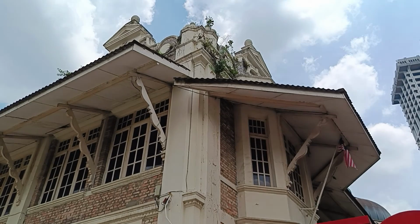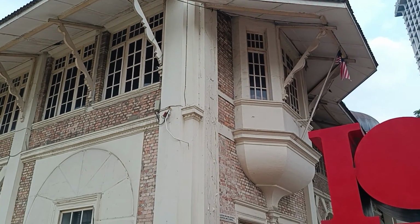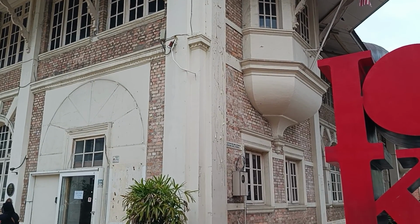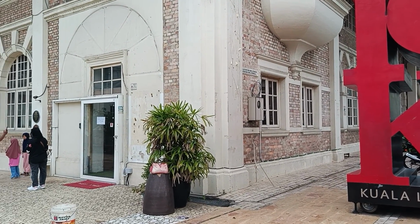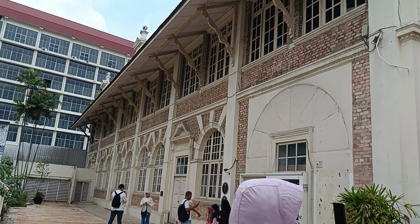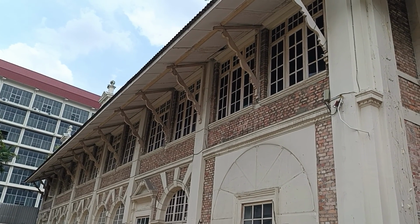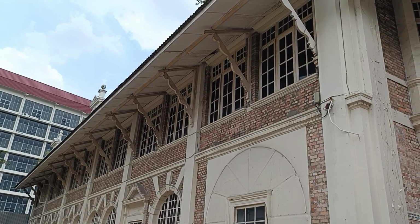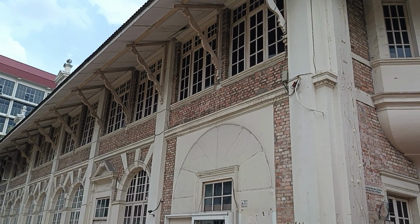This lovely building is the KL City Gallery. It used to be the old government printing office, but unfortunately we came here a couple of months ago and it was still open, but it's been closed. So I hope it's for renovation. They really do reopen it at some point in the future, but there's no timeline given.